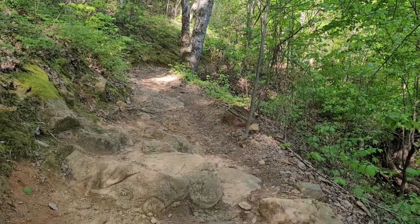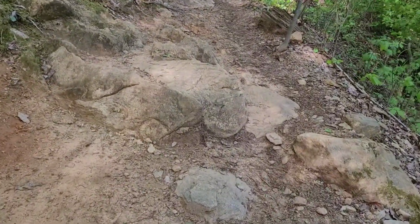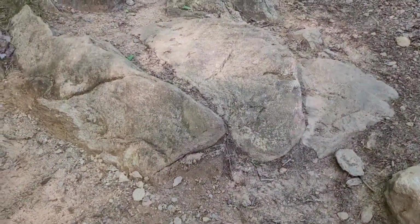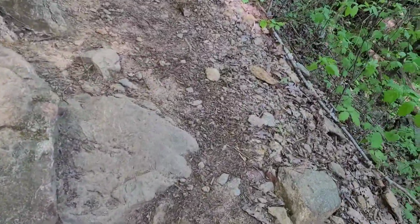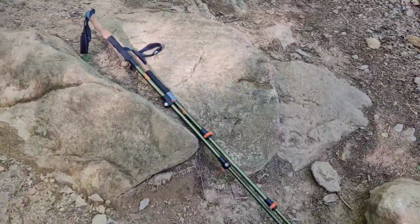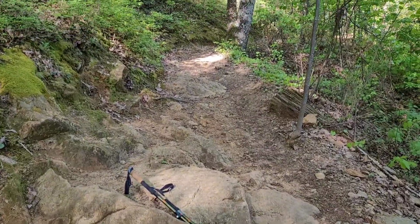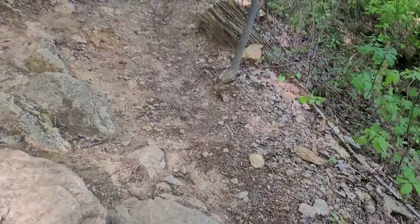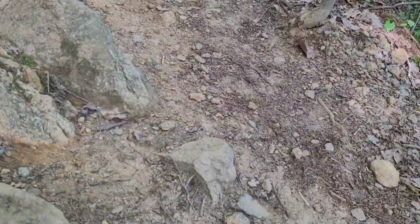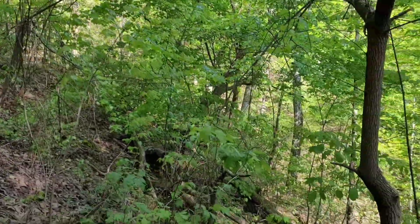So let me show you what I'm looking at. This is very high, and you got big boulders like this. You got to hike up. I mean, that's not a small rock. That's a big boulder. I mean, check this out. That's my trekking poles compared to that. And it's going up in elevation, so I know it doesn't look very high on the camera, but it's very high.